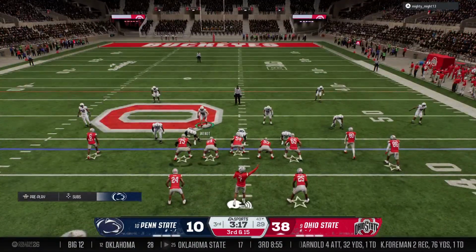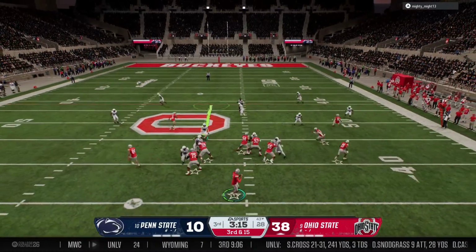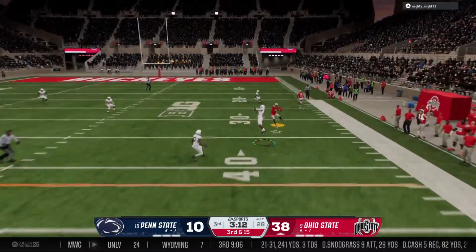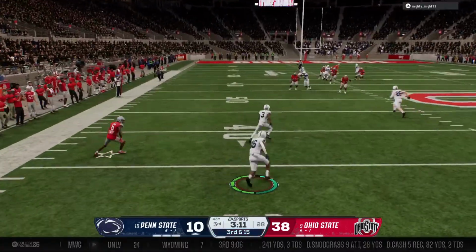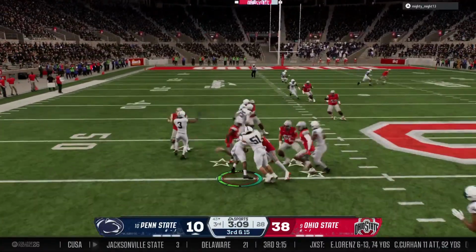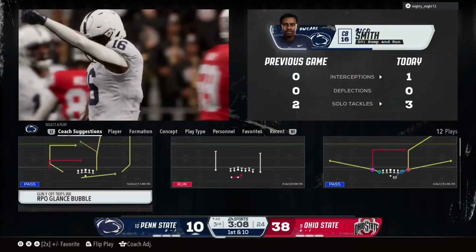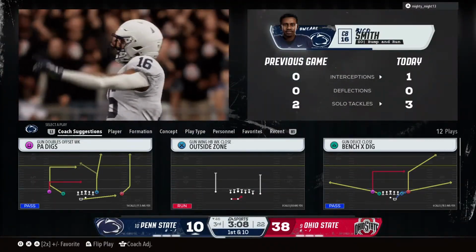If he just holds on to that football, he might not score a touchdown, but he's definitely going to be able to at least get positive yards. I think that's a play on the option. Intercepted. Big play stops the drive. And they'll drag him down after a good return on the interception. And that is elite third down defense.